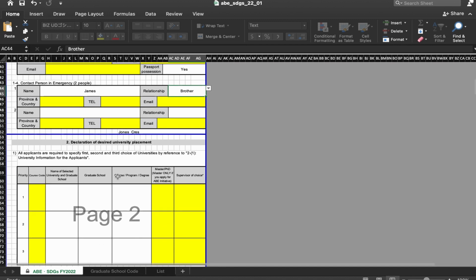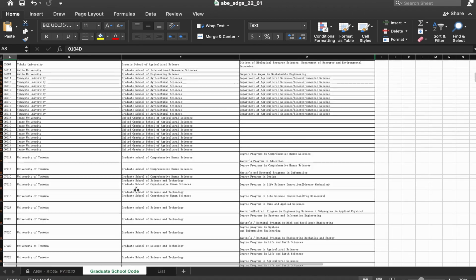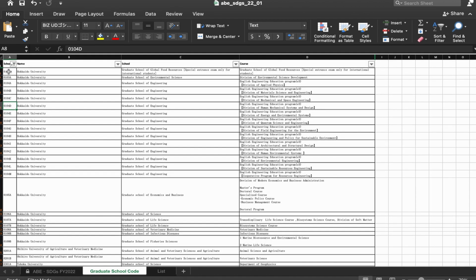And then you have to come here. Please read carefully the declaration of desire for university placement. You are declaring that you want help with placing you into a university. All applicants are required to specify this requirement. I'm going to share with you the list of graduate schools. This is a list of universities here. You can choose the name of the university, and those schools all have codes, so you have to input this code in this first column A at one point in your application. And these are the graduate schools where they study, and these are the courses that they actually offer right here.